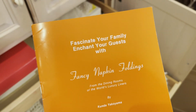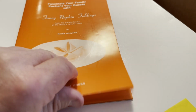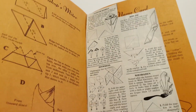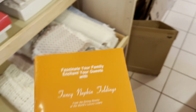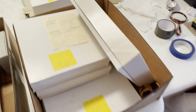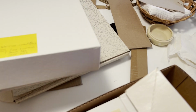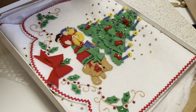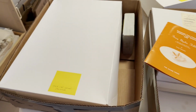I'm blown away. I mean, she was such an organizational expert. Look at this. Fascinating. Fancy napkin foldings. That's just amazing to me. Like who entertains enough for that to be on their list of things that they should impress their guests with? Like I said, there's so much fine china, and all these boxes are just placemats and napkins. All Marshall Field's, Fitz and Floyd stuff. I don't think I'm gonna get that open with one hand, but even the Christmas stuff is just crazy. It's all just so cool. Anyway, I just had to throw that in there because she just never ceases to amaze me.